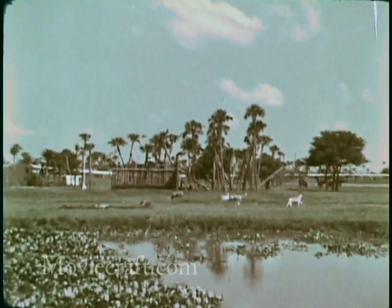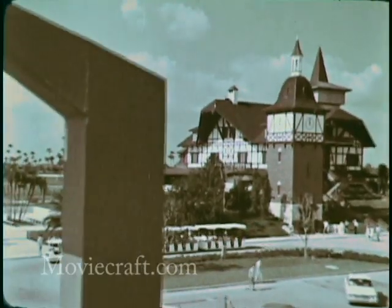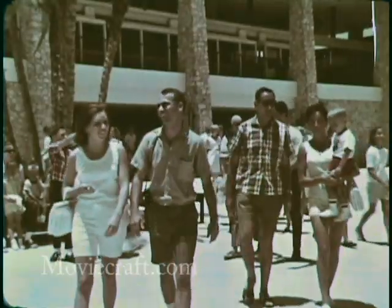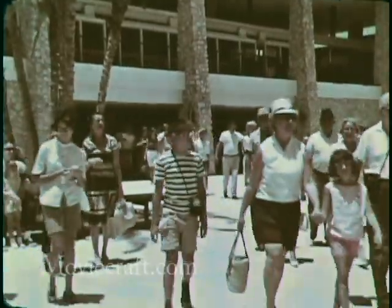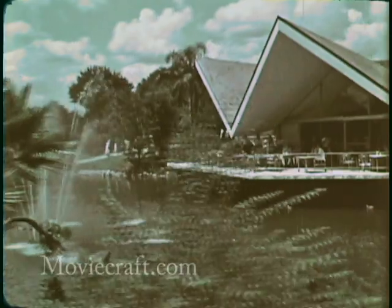But please remember, as exciting and beautiful as this adventure may have been, nothing can replace an actual visit to these fabulous gardens. So for an entertaining and thrilling treat of a lifetime, we ask you to visit us personally at the fabulous Busch Gardens of Tampa, Florida.